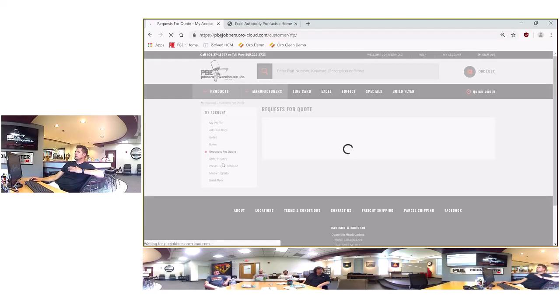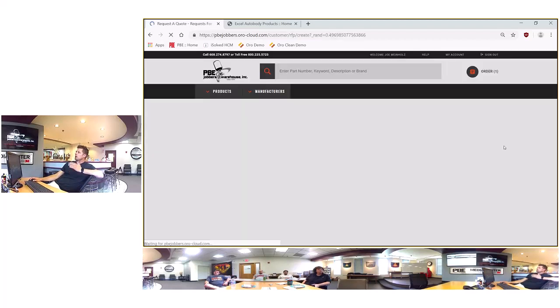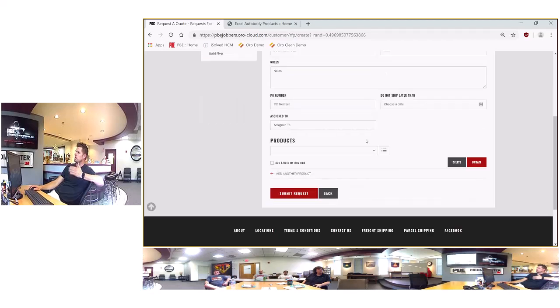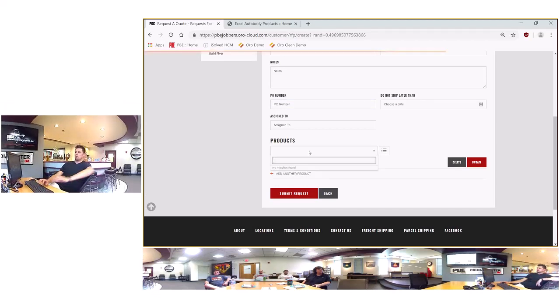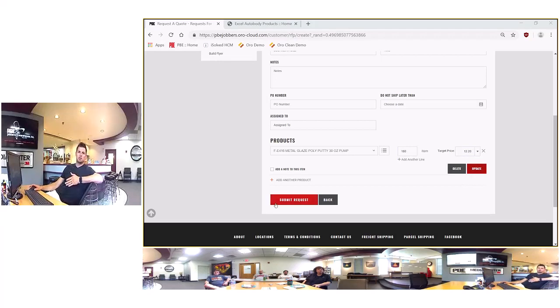Request for quote is something we're not really going to be using right now, but it's here. They have the ability to come in here and add a particular set of items. This will pre-populate with a lot of their information, PO, etc. They can add the product that they want, say I want to buy 180 of them and my target price is $12.20, and submit this request.